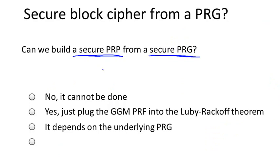So now the question of interest is, can we actually solve the problem we wanted to solve initially? Namely, can we build a block cipher from a secure PRG? So I'll let you think about this for a second and mark the answer.